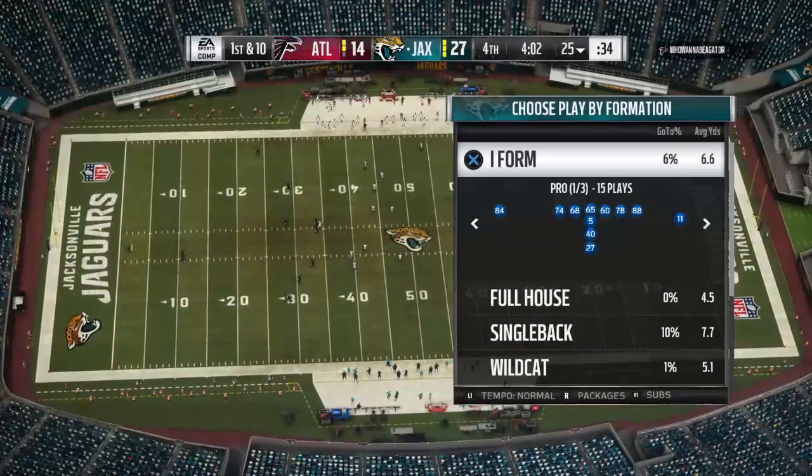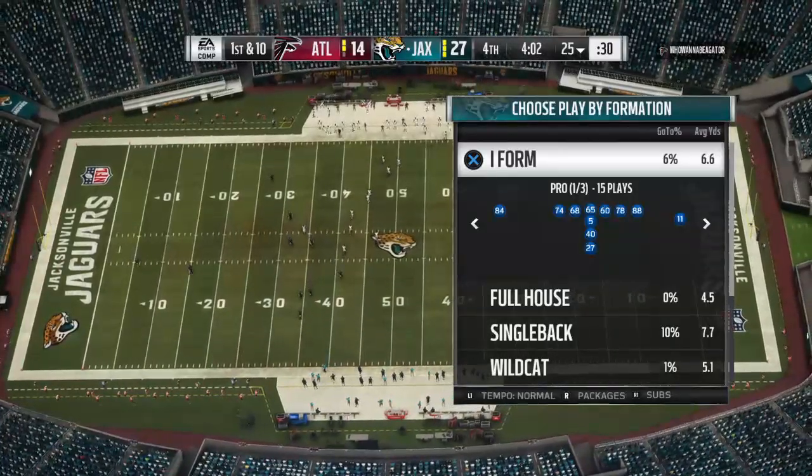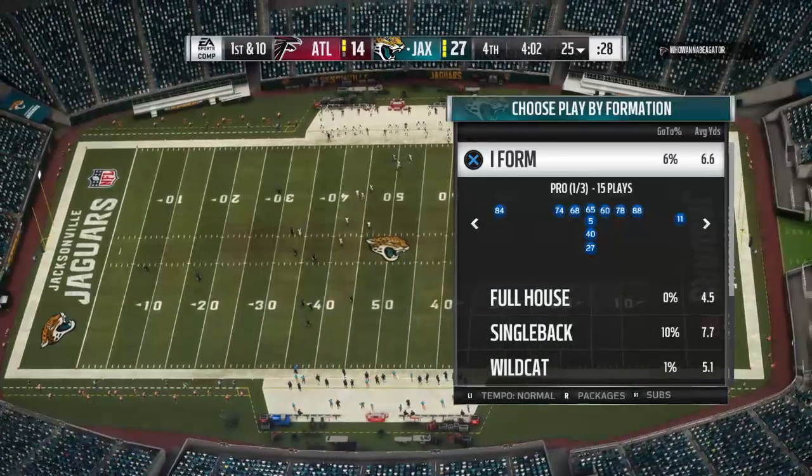They've been pretty anemic on this side of the football in the second half, just 3 points, and you just saw the touchdown go the other way. So it's a 2-score game. We're not done here yet.